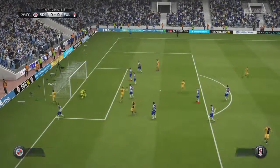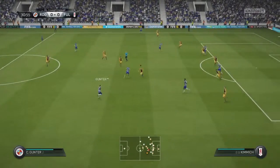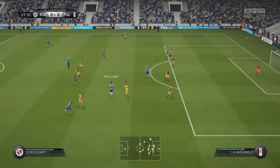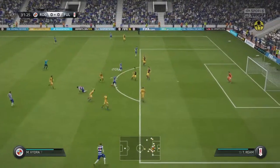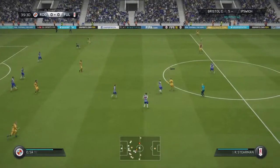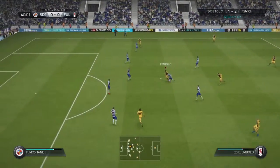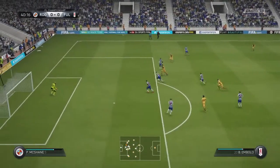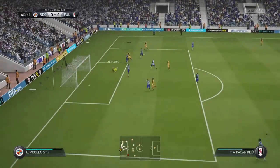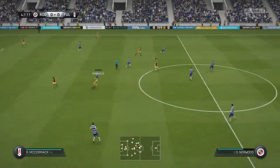How has Ceballos missed the target from there? Crossfield ball. Can we get him on the control? No, we can't. Bad challenge. Stop him. Good block. Very good block. Brilliant. Tunningcliffe. Stearman. What can you do from this? Embolo on the ball. Do some magic here. Go around the defender. Embolo hits it. Oh, that's a really good save by Alhapsi in goal for Reading.